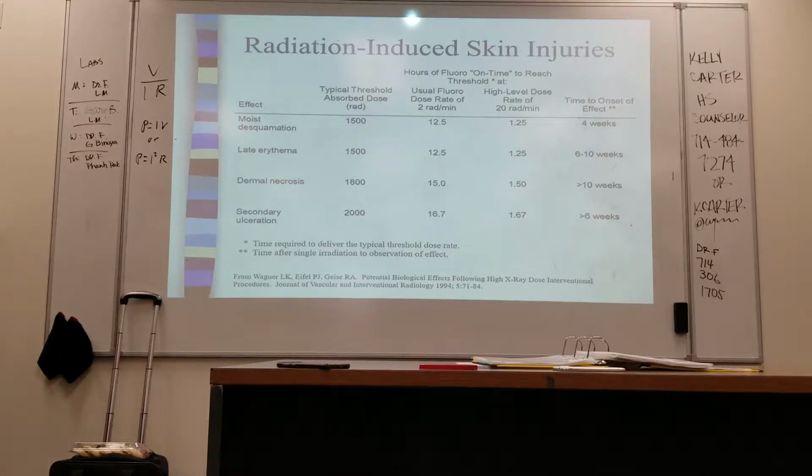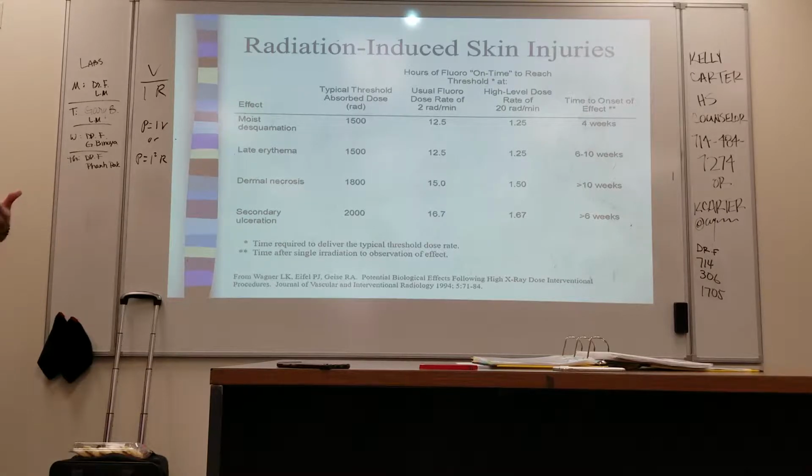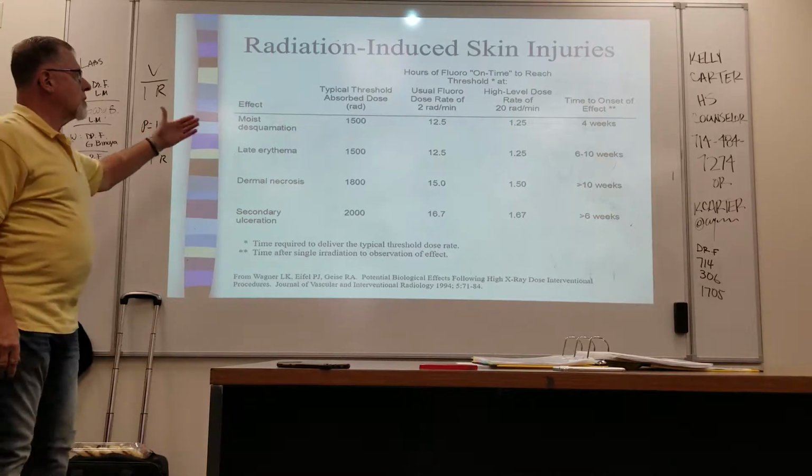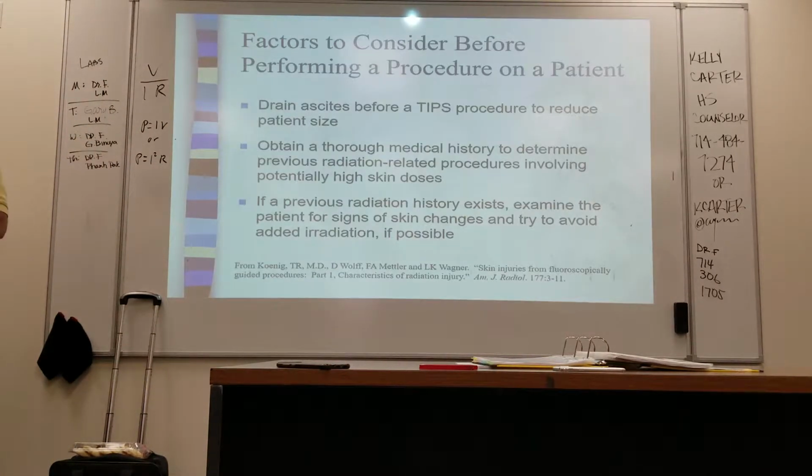And we keep going: moist desquamation, late erythema, dermal necrosis, secondary ulceration. These things can occur, they have been reported to FDA, and these are the types of things that you want to try to avoid. Some of the things to consider for doing a procedure on a patient to keep their exposure down.